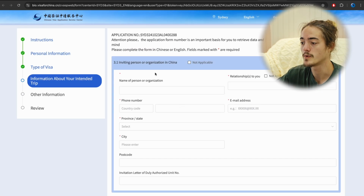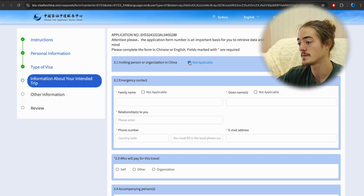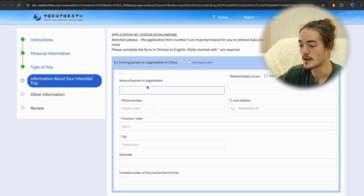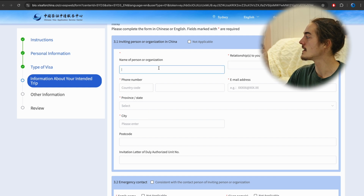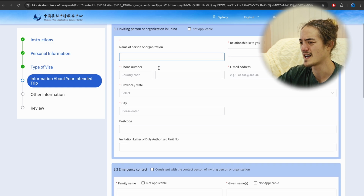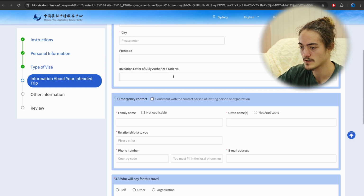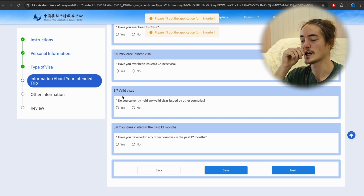Okay, now comes the part about the inviting person from China, so your friend or maybe family member. And if it's not applicable, this is when you have to provide booked tickets. But here I would just put in all the names from my Chinese friend, which I also have on the official form, which I still have here, and which he also wrote on his written version. So they asked for his information 3 times. And then in the end, you just give some other information, review, you check all the details.